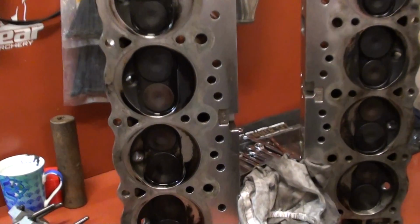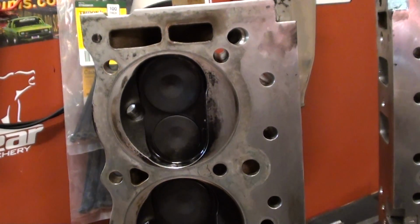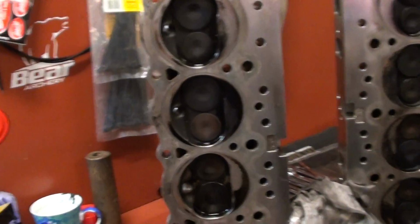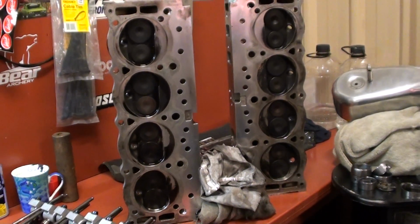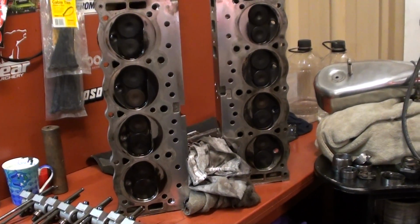Just a note before I go. I only wiped that out just with a rag, and that was it. Look how clean that is. There's no carbon build-up in the combustion chambers. That's that water methanol. It's unbelievable stuff.